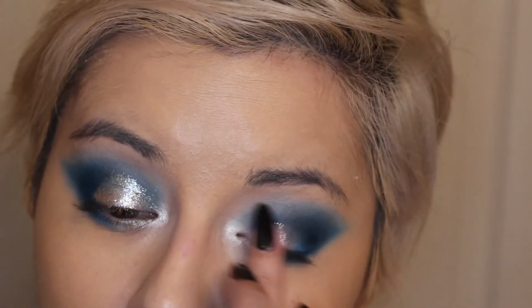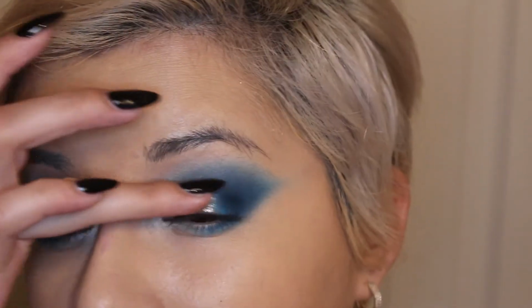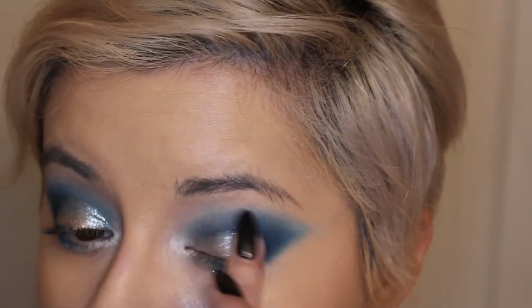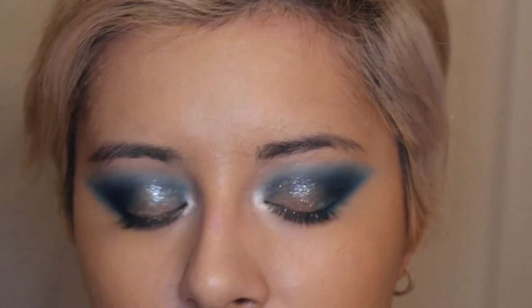So we're putting this on here. And I've learned my lesson. I don't want it to go as high as this other eye. So I'm gonna keep it very low. So I'm gonna go back in with that deepest blue from the Vizart palette on a small kind of flat but mostly fluffy brush.